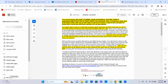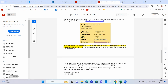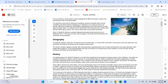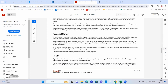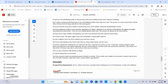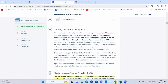This is a letter that's going to cover a lot of information. Be sure to read through all of this. I'm not going to read it to you. You're a grown-up. You can handle it. And then this is just some general information about St. Martin. It's very educational. Be sure to read down at the security, personal safety, health, all of this stuff down here, do's and don'ts. This is some important information that you need to know before you travel to a foreign country.